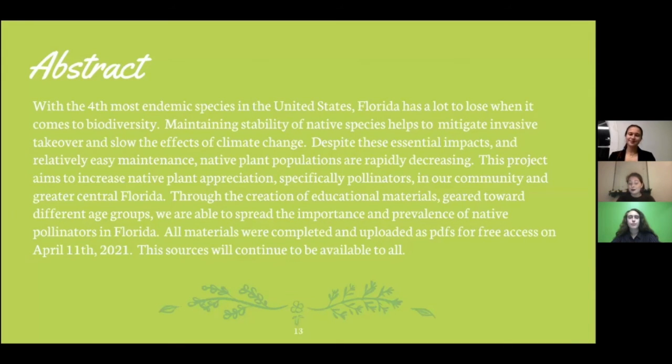To summarize, our project was about helping Florida where it needs the most help, with its ecosystems and with maintaining its necessary biodiversity. This project aimed to increase plant appreciation and awareness of the beautiful places that we live. Through the creation of educational materials, especially those that are geared towards younger learners and older learners as well, who are often forgotten about in education, we were able to help spread education and the importance and prevalence of native pollinators and their plants all across Florida.